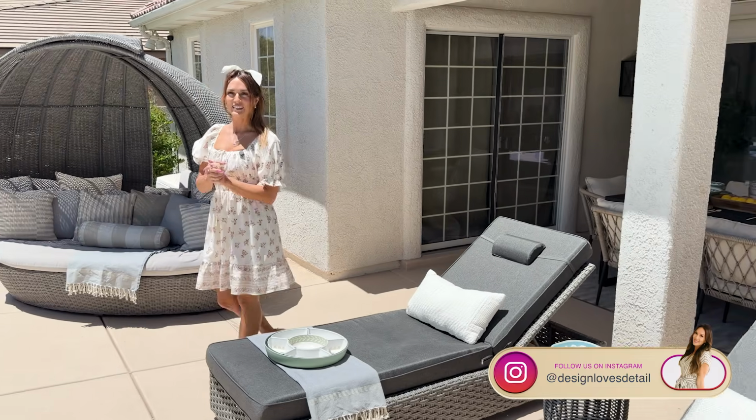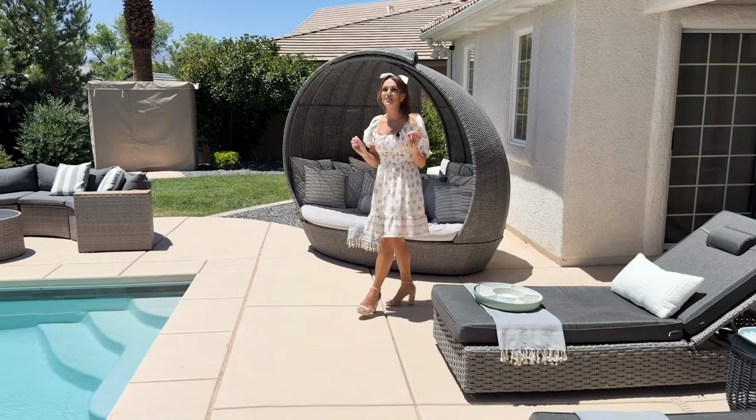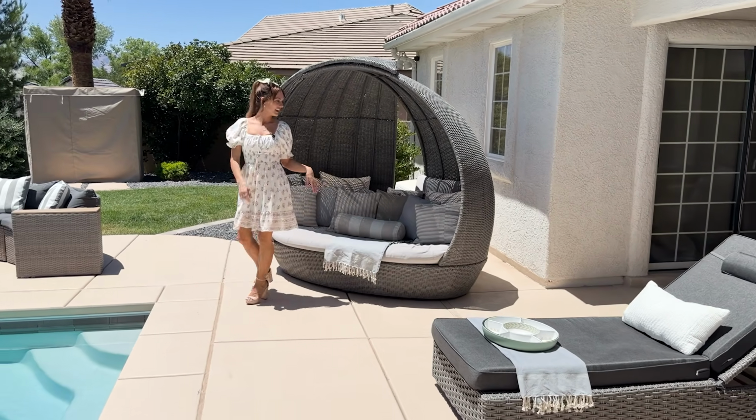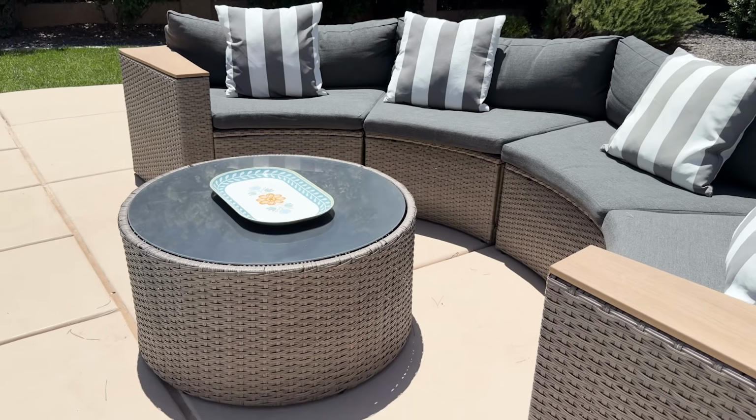I definitely feel like the best pool experience also involves food. I always want nachos by the pool. That's when you're living your best life. And then we've got this cute little egg chair here. And again, over here, another little serving tray.